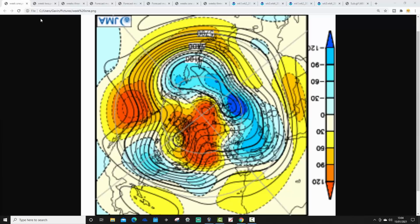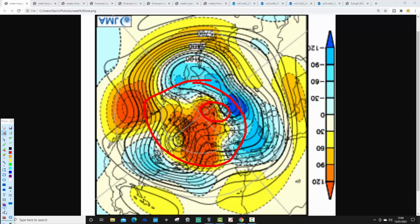So these are 500 millibar heights broken down into week periods. And the first week period will take us from the 15th to the 22nd of January. This is from the Arctic and North Pole view down. So this is the North Pole of the Arctic just here, wider Arctic circles around there. Blue is extrapolating to below average heights, which is low pressure. Yellow, orange and red to above average heights, which is high pressure.